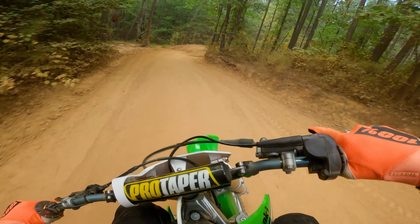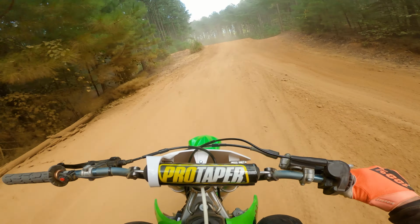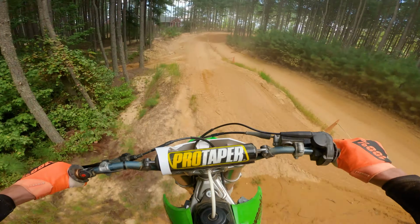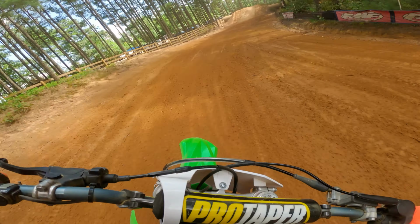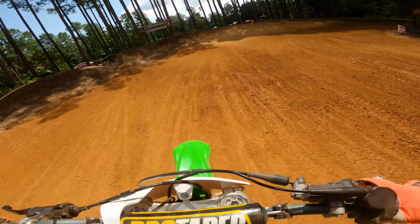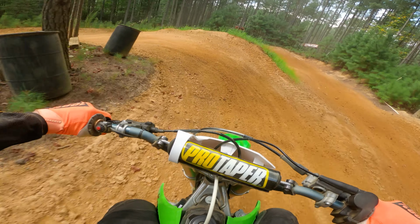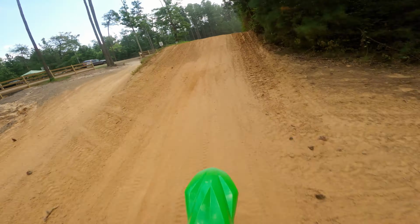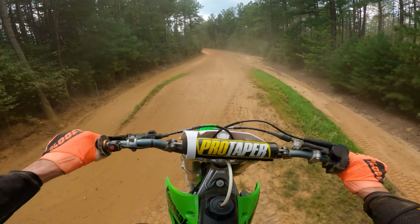So I'm going to be honest and say that I think this old school two-stroke absolutely can compete with the modern bikes. Is it harder? Is it a little... Sorry, it's so loud. It's a little bit harder to ride, but I don't think that's a bad thing. It's just more of a... Whoa! It's just a different experience.